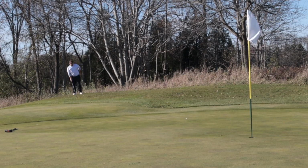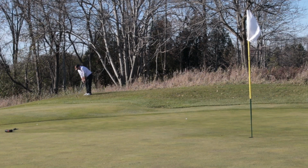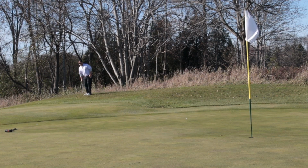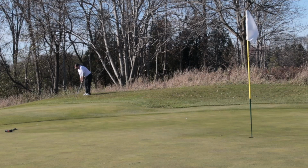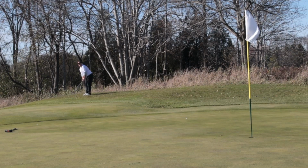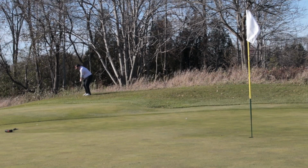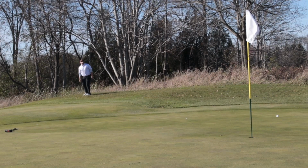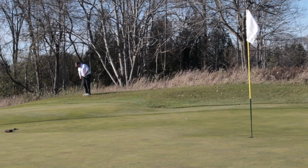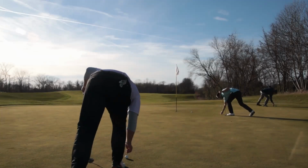Again, you'll see me look down and kind of smile. Got a little bit of a bare lie again. But you kind of see some of the dirt pop up there as well. But my thought process, just land it on the front of the green, let it roll up. We got the hill against us, so that should help stop the ball. And I landed a little bit further than I wanted to, and it rolls out a little bit more than what I thought it was going to.